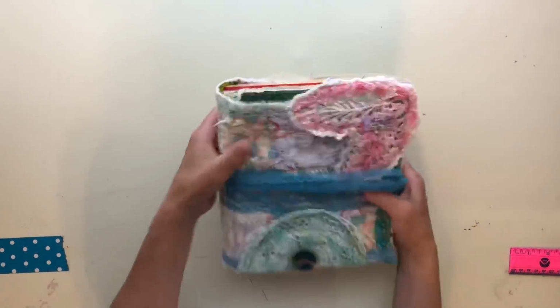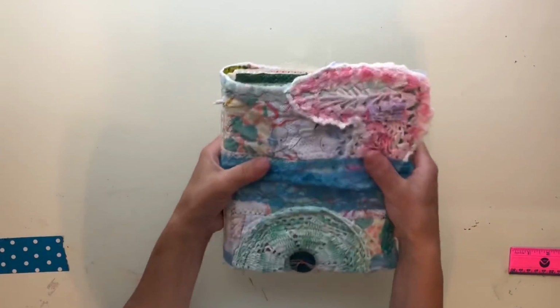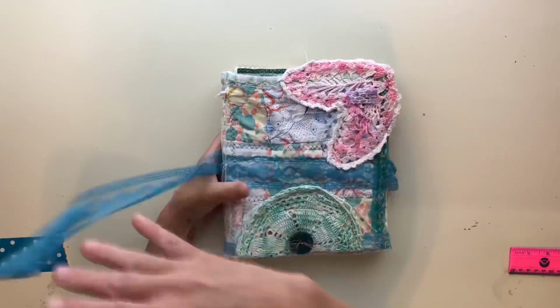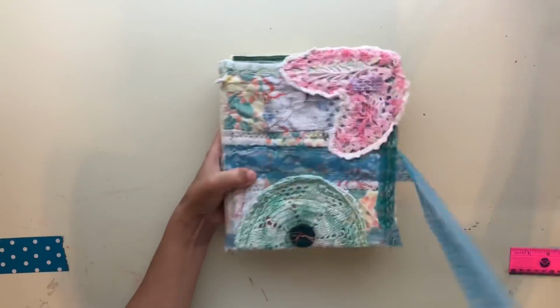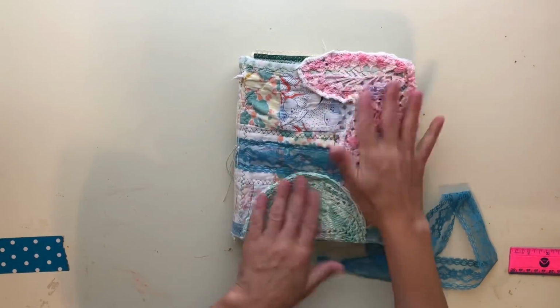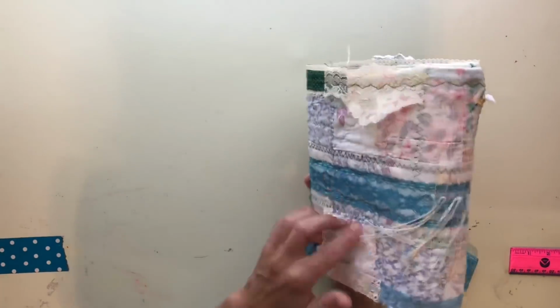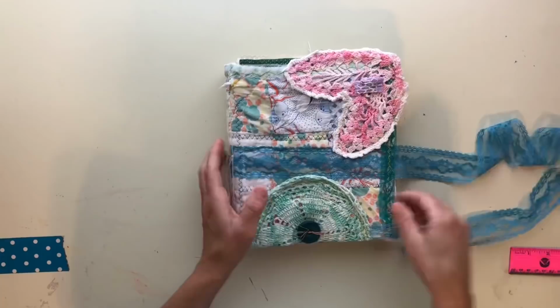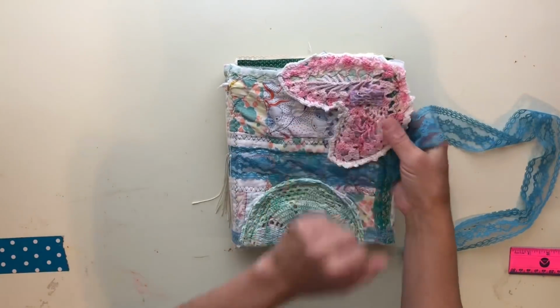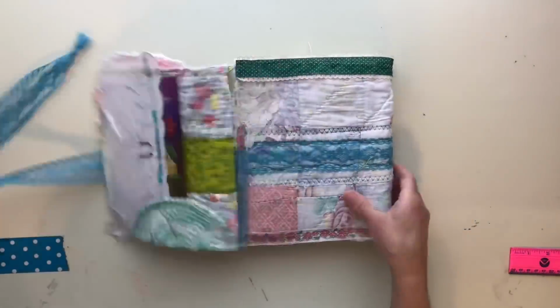And it just feels so good in your hands. It just kind of melds into your hands, and it's got an awesome feeling. And if you're a journaler, you know what I mean about that journal feeling good in your hands. I just put some doily remnants and a button, and then I just have some lace as the sash, and then there's a little safety pin with a little piece of my baby clothing.